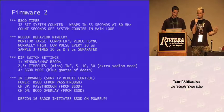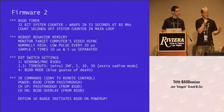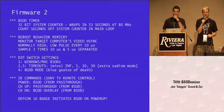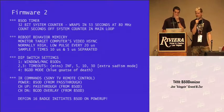And then switch 4 is kind of like a kindness mode. After it throws up the BSOD, it waits 10 seconds and then throws up the goatse of death to tell them that they've been BSODomized. So if you don't want them to have to reboot, you can do that one. And of course, you can make all those changes yourself in the firmware.